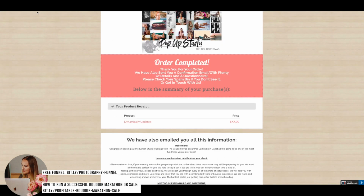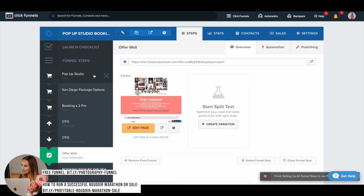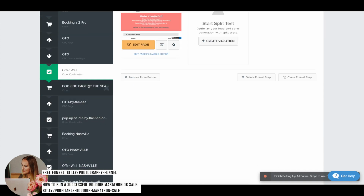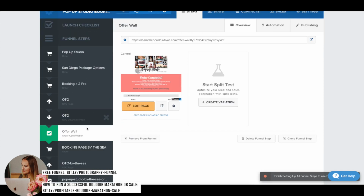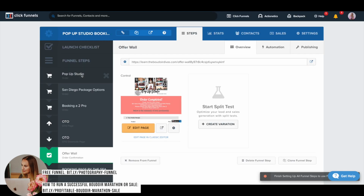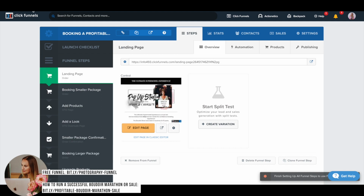Okay, so that's what my personal business's pop-up funnel looks like. I just showed you the 2 production package, and then the by the sea package is similar. And my funnel's a lot bigger because I have Nashville in there too. But you don't have to just have 2 packages. You could have multiple packages if you wanted. Okay, so let's look at the funnel that you're getting, the template.